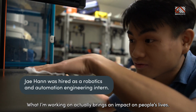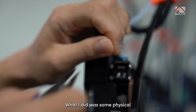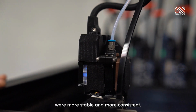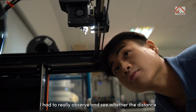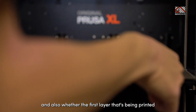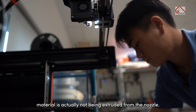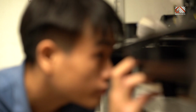What I'm working on actually does bring an impact on people's lives. So what I did was some physical hardware and software modifications on the 3D printer so that the casts that were printed on it were more stable and more consistent. I had to really observe and see whether the distance between both extruders were calibrated well, and also whether the first layer that's being printed prints at the right height. Sometimes, occasionally, you observe that material is actually not being extruded from the nozzle. Then I had to basically come and attend to the problem, troubleshoot.